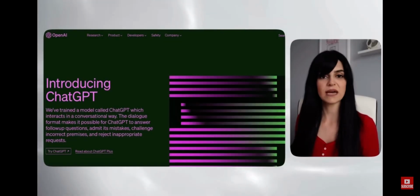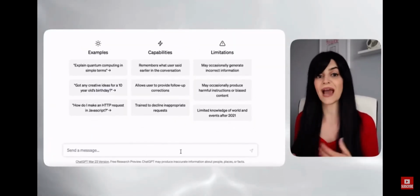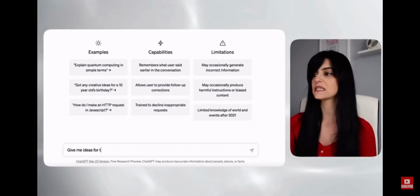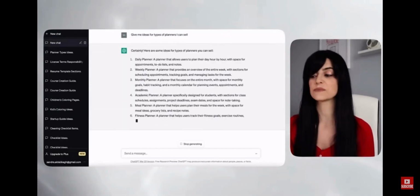Like I mentioned, we want to try creating printable planners as well, but printable planners are one of the most competitive products on Etsy. So in order to make sales, you have to get really specific on the types of planners you want. To get some ideas, we're going to hop onto ChatGPT, which I'm currently using their free version. And once you sign up, you'll see this text box right over here where you can ask ChatGPT anything. I went ahead and typed in, give me ideas for types of planners that I can sell. And it gave me a long list of different types of planners that I can get some inspiration from.